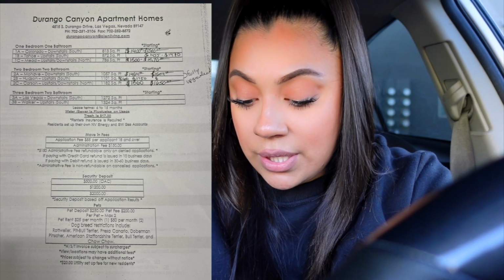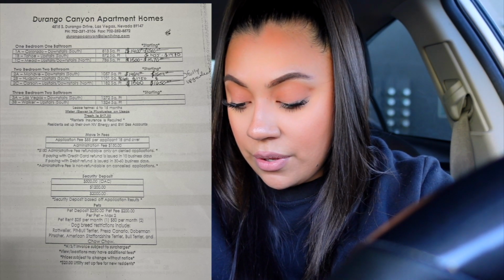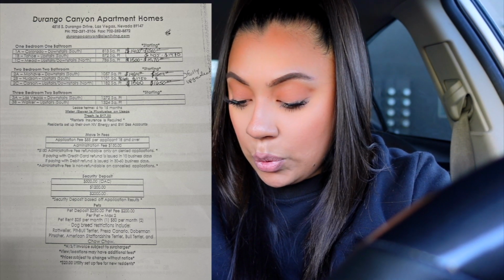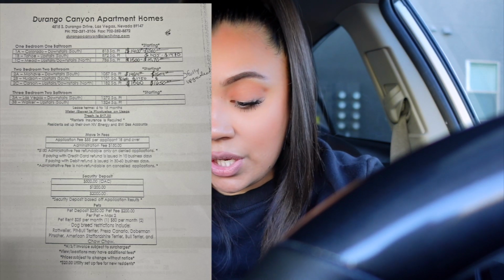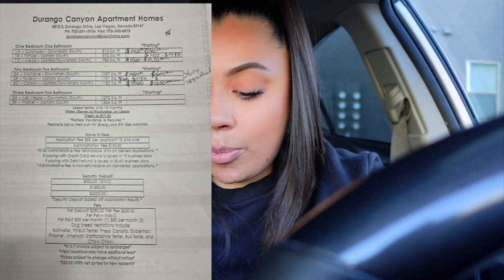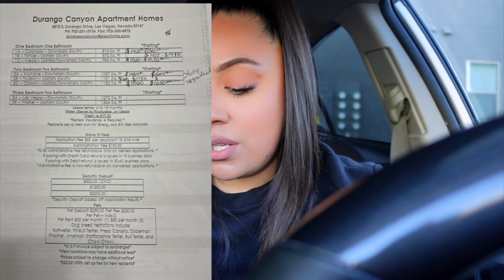Dog breed restrictions include Rottweiler, Pit Bull Terrier, Presa Canario, Doberman Pinscher, American Staffordshire Terrier, Bull Terrier, and Chow Chow. And then it says water, sewer, and trash invoice subject to surcharges. View location may have additional fees. Prices subject to change without notice, and there is a $20 utility setup fee for new residents.